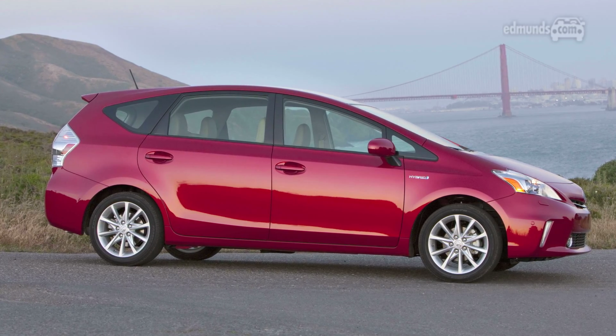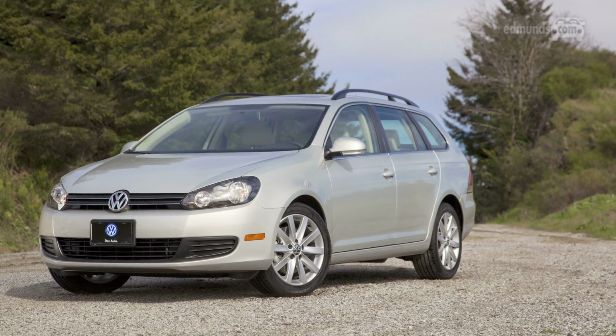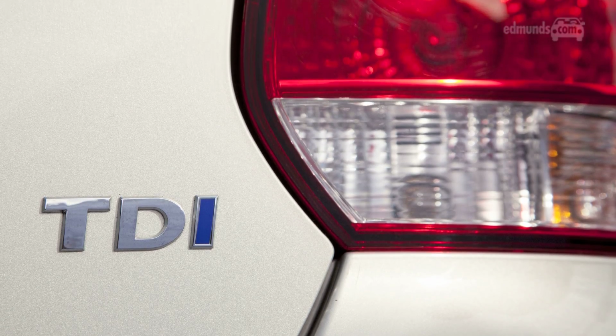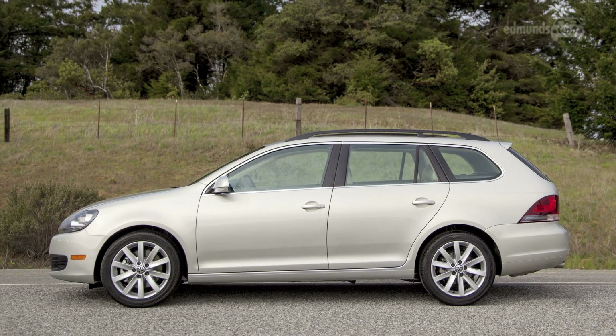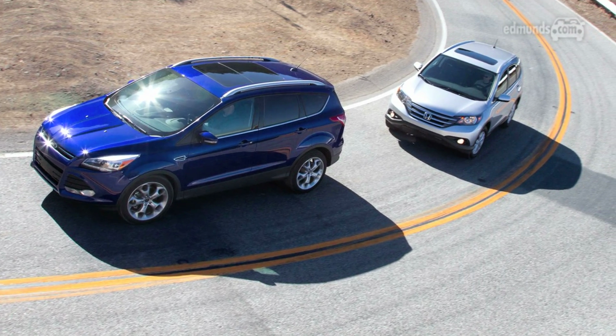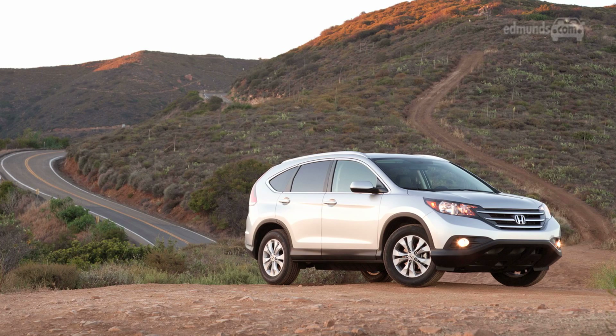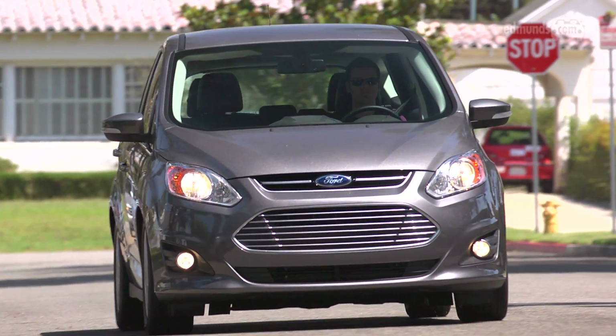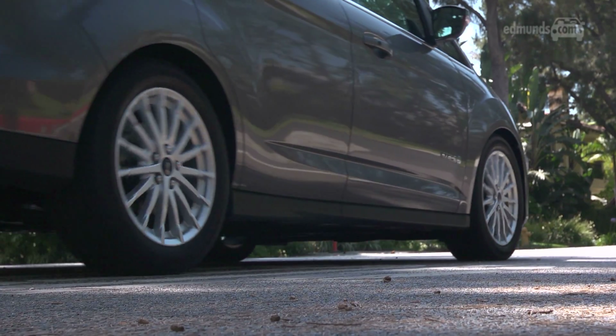The Prius V is still worth a look though, because really it's the only apples-to-apples competitor. There is the VW Jetta Sportwagon TDI. It's cheaper, but then it also gets 14 fewer miles per gallon combined. There are also similarly sized crossovers like the Escape or the Honda CR-V, but the fuel economy gap with those is even wider. So really, no matter what family car you compare it to, this is a strong alternative.